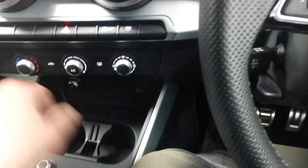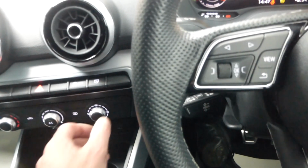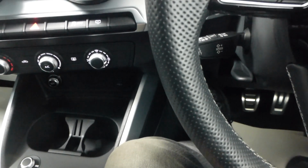And then just quite a nice day today actually, quite warm. So we'll just move it across to there. That's up to the windscreen and down to your feet. That's the preferred position I like.